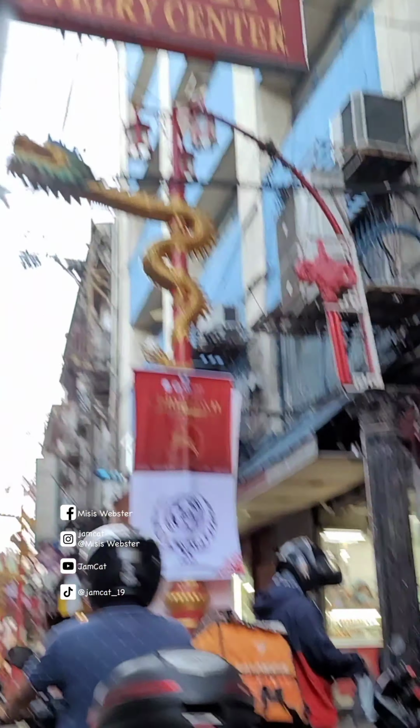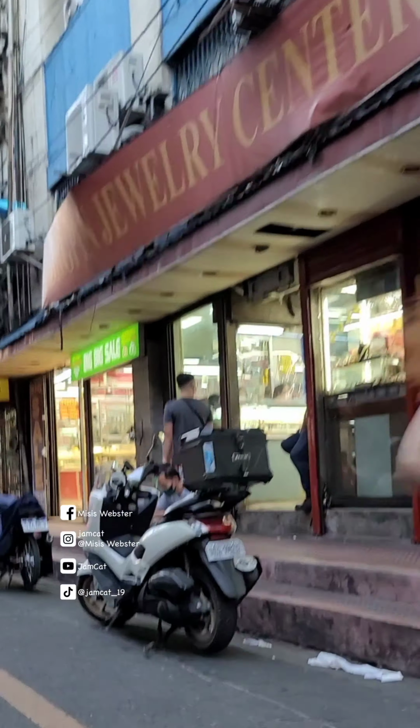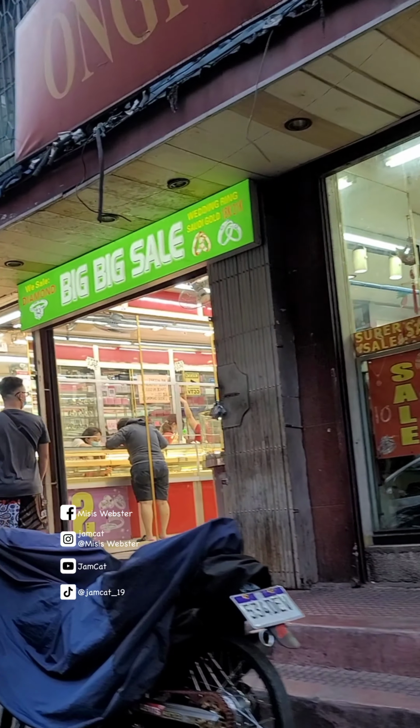Ongpin Jewelry Center. If you are looking for quality jewelry made of gold, Binondo or Ongpin is the best place to go, especially if you're on a tight budget.